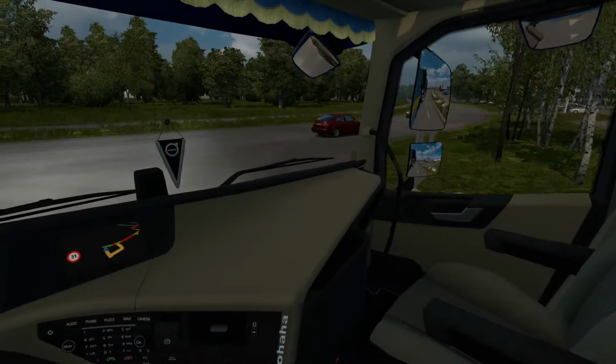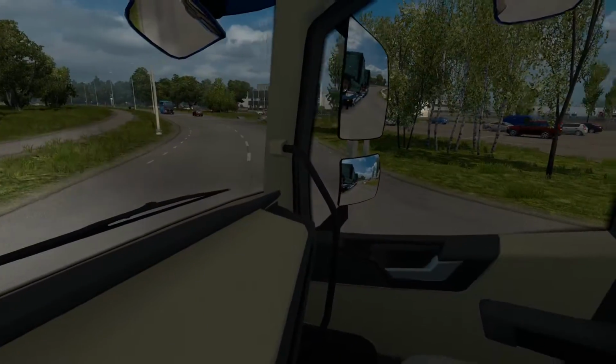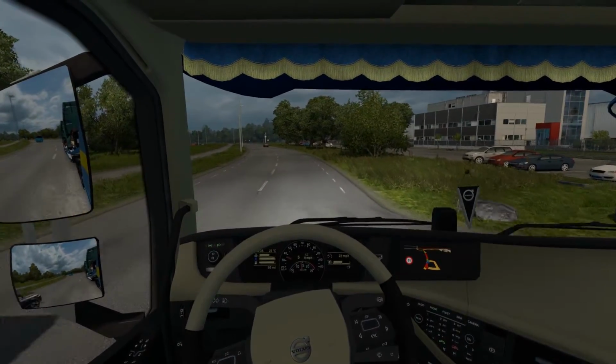Right, on the road. Anything coming over there? Right, it's a coach. Right, it can go. Oh, transmission was struggling there in 6th.